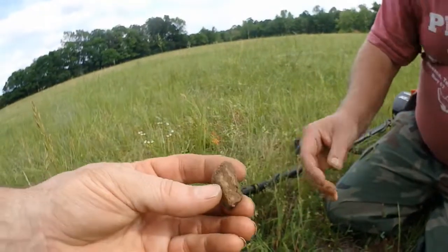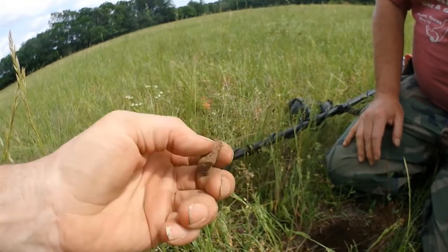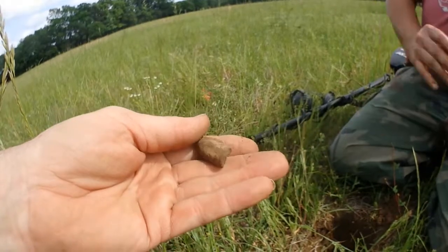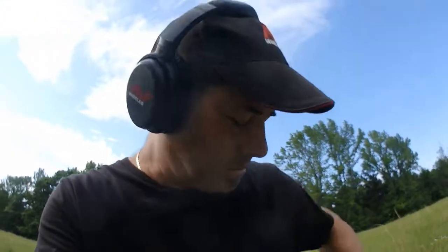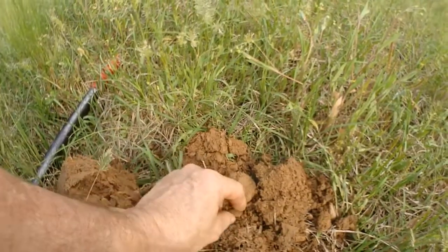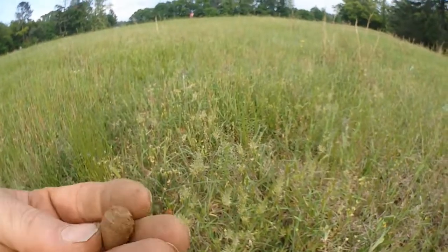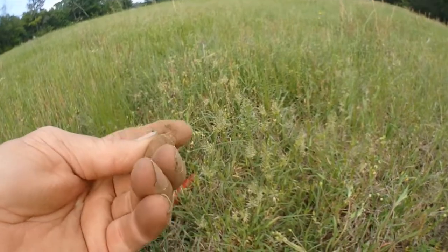I don't know what happened to it, but I bet when we clean it up it'll tell a story. Ooh, I just got a solid 17 on the Equinox and dug it up. I haven't found a bullet in quite a while, so I wasn't expecting one, but it looks like we got a 36 caliber pistol bullet, but I'm seeing something else on it. I'm not sure what we got going on down here at the end.